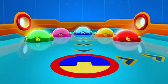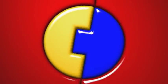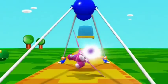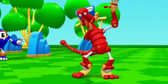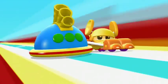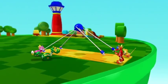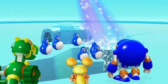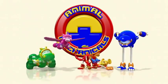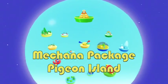Animal Mechanical Mission Time! Animal Mechanicals, we Animal Mechanical can! Rex, Mechana Strong! Unicorn, Mechana Fly! Komodo, Mechana Gizmo! Sasquatch, Mechana Stretchy! Animal Mechanicals, Mechana, can we do it? We Animal Mechanical can! Mechana Package Pigeon Island.